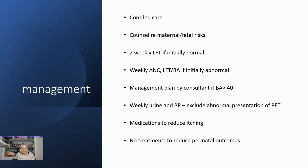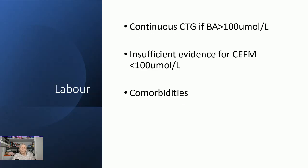From a midwifery point of view, we should be doing weekly urine and blood pressures because we are trying to exclude that differential diagnosis as well of PET or an abnormal presentation of PET that may be bubbling away there. There are no treatments that are going to reduce perinatal outcomes at all, but there are medications that can be given to reduce the itching and therefore make the women slightly more comfortable.